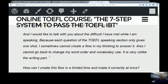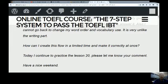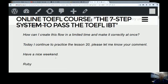So then she says, I would like to talk to you about the difficulty I've met while I'm speaking, because each question of the TOEFL speaking section only gives one shot. I sometimes cannot create a flow in my thinking to answer it. Also, I cannot go back to change my word order and vocabulary use. It's very unlike the writing part. So she says, how can I create this flow in a limited time and make it correct all at once? Today I continue to practice lesson 20. Let me know your comments.